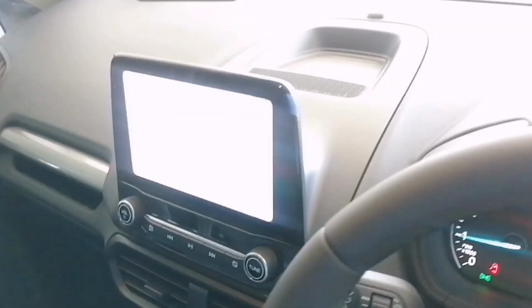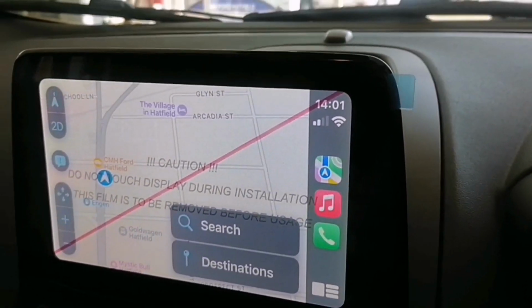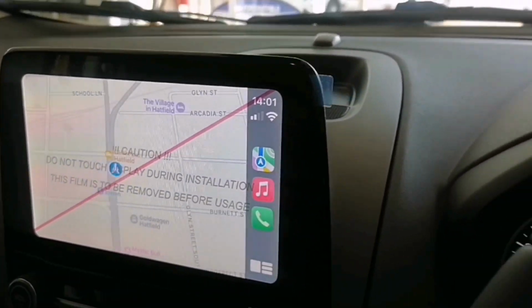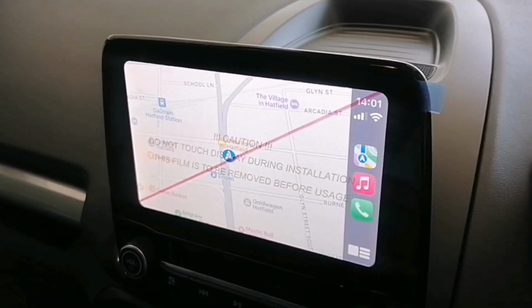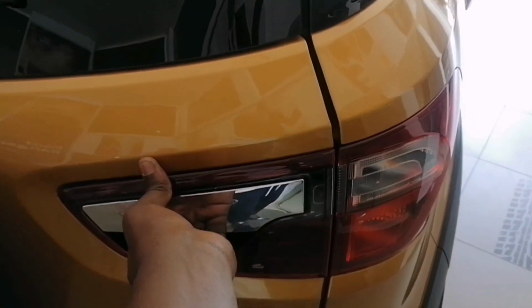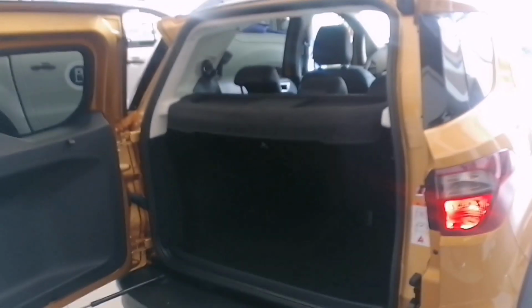At least in the interior of this one, you get an 8-inch infotainment display. Just like in the previous one, you still get your remote central locking. You get your seats in half cloth, half leather material. You get your black roof, your black roof rails, which is basically still the same. Now I'm going to tell you the features that make the Trend Active stand out from the normal one.